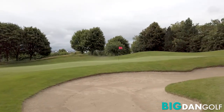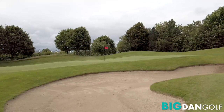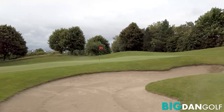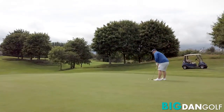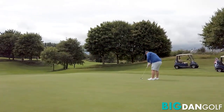Is it going to stay there? Is it going to come back down the hill? Oh, it's coming back down the hill. Backspin for you viewers. So this will be for my fifth shot on this par four.